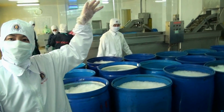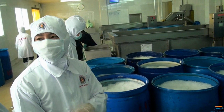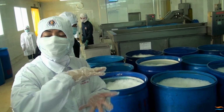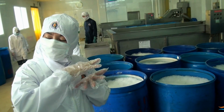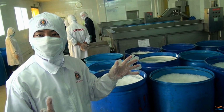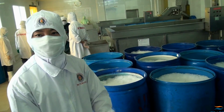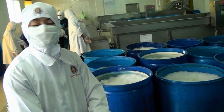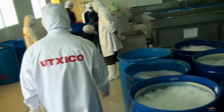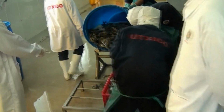For black tiger, from one pond, you may have very big shrimp and very small shrimp. For Vaname, uniform is perfect. You may have 2 or 3 sizes in one pond. But for black tiger, sometimes you have 10 different sizes in one lot. Is that right? In one pond. They just grow all differently.